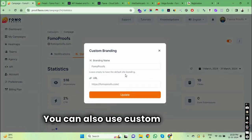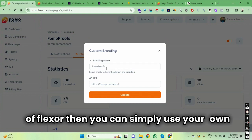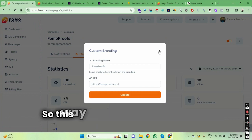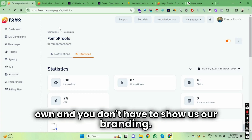You can also use custom branding. So if you don't want to use the branding of Flexa, then you can simply use your own branding name and your own branding URL, right? So this way you can make your own widgets, and you don't have to show our branding.